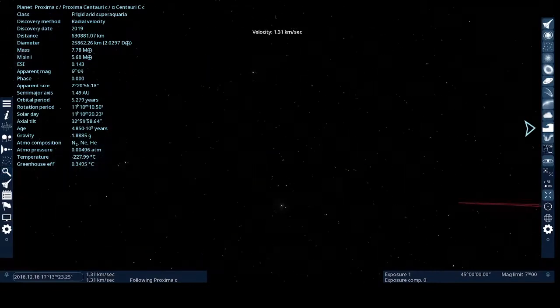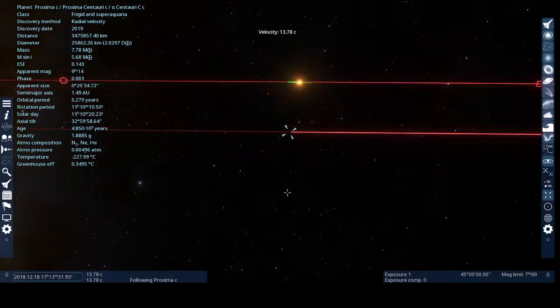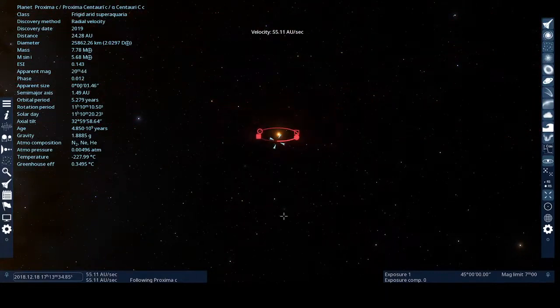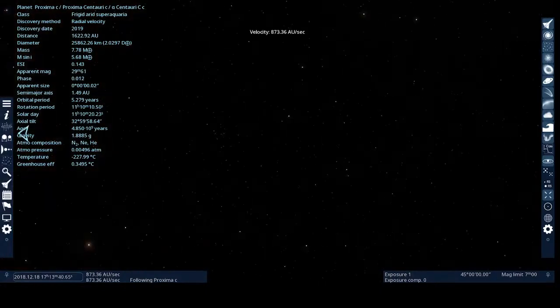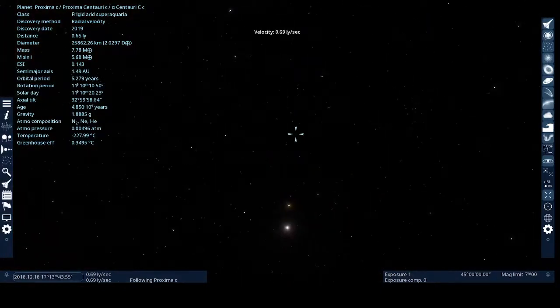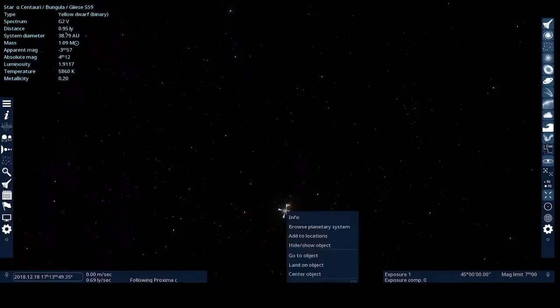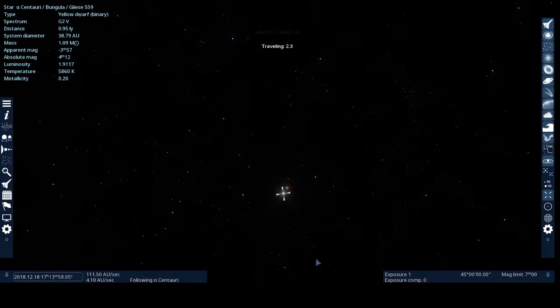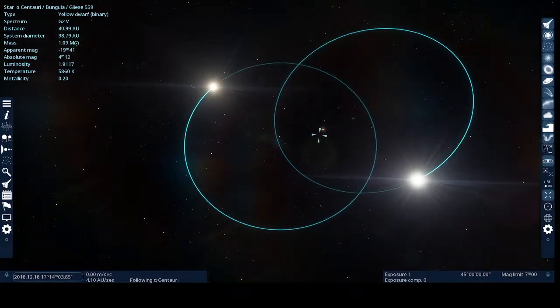So we will just zoom out from the Proxima Centauri star. Okay, this is Alpha Centauri. It is a yellow dwarf binary, meaning it has a mass similar to the sun, almost close to it. So it is called a yellow dwarf star. It is in a binary system. As I have told, the Alpha Centauri system is a binary system.